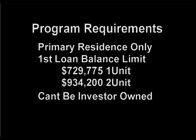This program applies to primary residents only. Your first mortgage balance may be no higher than $729,750 for a single unit dwelling and $934,200 for a duplex. The property cannot be investor owned or abandoned. If you own multiple properties, proof of residence may be required.